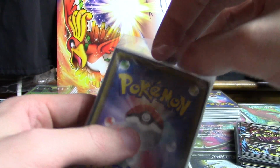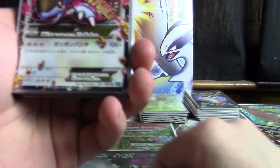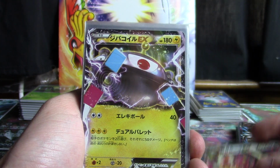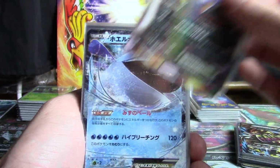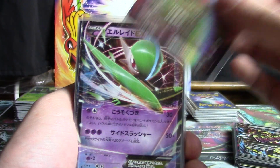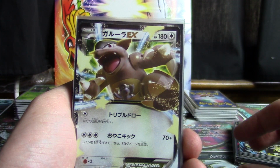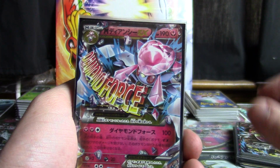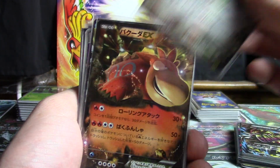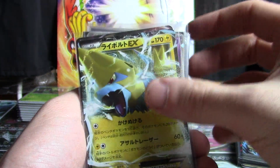But here we've got a nice little pouch of stuff. So we're going to have to see what's inside here. Oh, would you look at that? It's more EXs. So we've got lots of Megas here. We've got Kangaskhan, Magnezone, Malamar, Florges, Whale Party, Hydreigon, Gallade, Dialga, Toxicroak, regular Kangaskhan this time, Mega Diancie EX. We've got Sharpedo, regular Diancie, Aggron, Kimmerupt. Oh, is that? Yeah, that's good. And another Manectric.